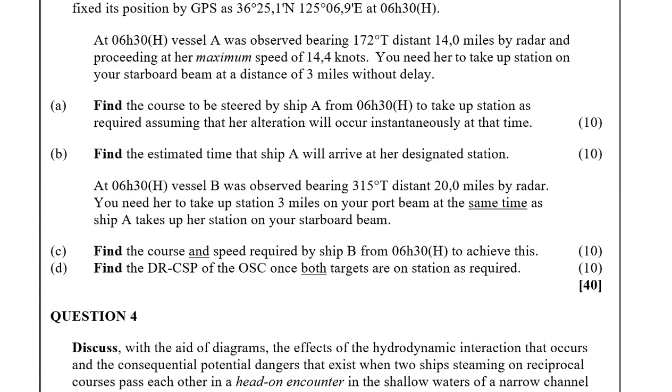She's doing a maximum speed, and we basically need the ship to then take up position 3 miles on the starboard beam. Vessel B, on the other hand, will be taking up a position 3 miles on the port beam, and this needs to be done in the same time. So that's very important. We see the same time. So we're not given a maximum speed for vessel B.